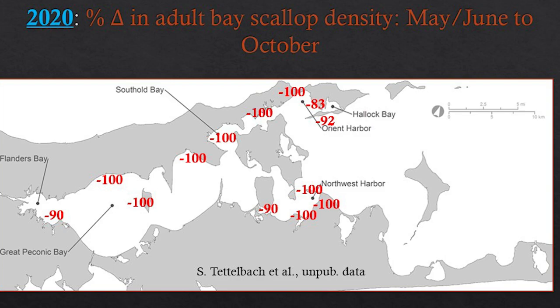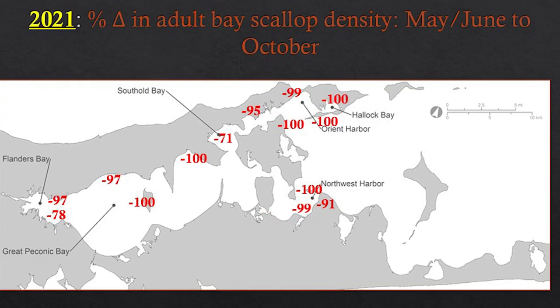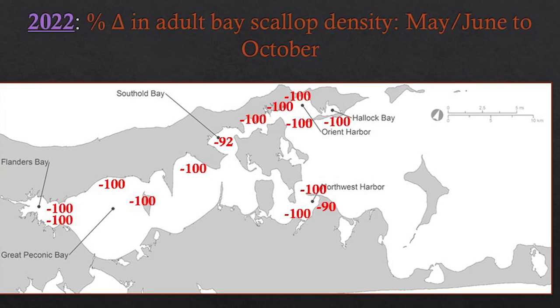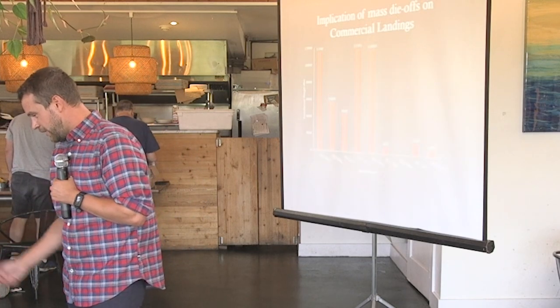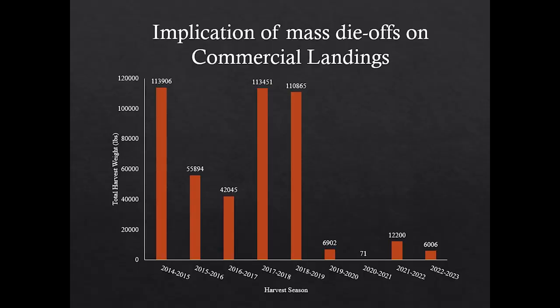2020, it gets even worse. We're seeing 100% decline in many, many locations. Similar story here. A little bit of variation, maybe a couple of scallops were found in some areas, but still not great. In 2022, we had two sites where we found scallops in our fall surveys. Not great. So the implications of this on the commercial landings, here we're looking at total harvest in pounds.